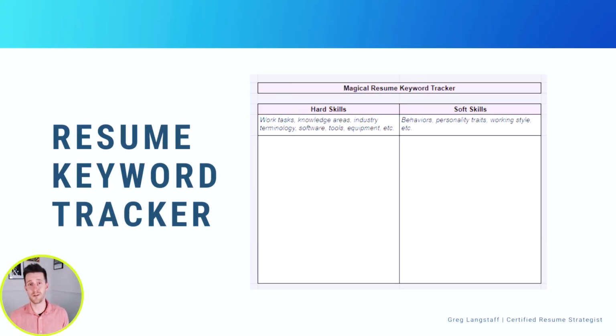Okay, so before I show you how to pull out all those keywords from the job posting, go ahead and make yourself a copy of this keyword tracker that I have created and shared for you. Got a link to this down below. All you have to do is go in, it's a Google Sheets, you hit File, hit Make a Copy, and then you'll be able to edit your own version. A little gift for you from your pal Greg.